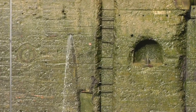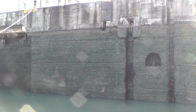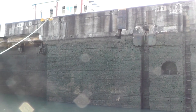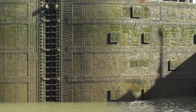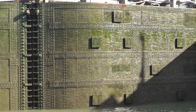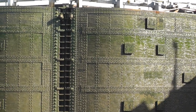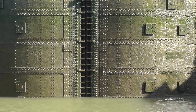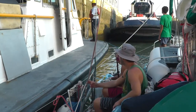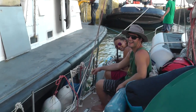Most of this concrete is original to the original construction and dates back to the early 1900s. If you look at the lock gates, they were made pre-welding. They're actually riveted. They're over 100 years old and they're still working today. That's engineering.